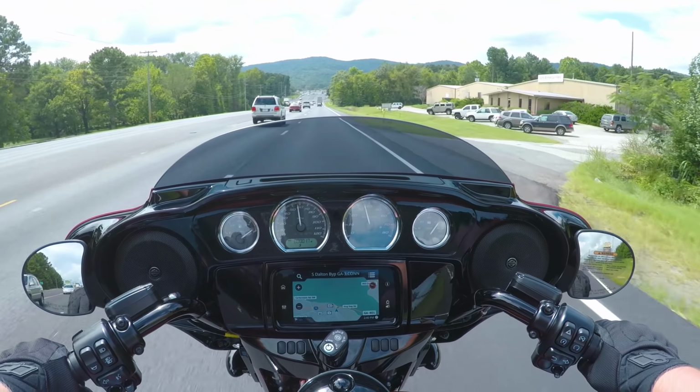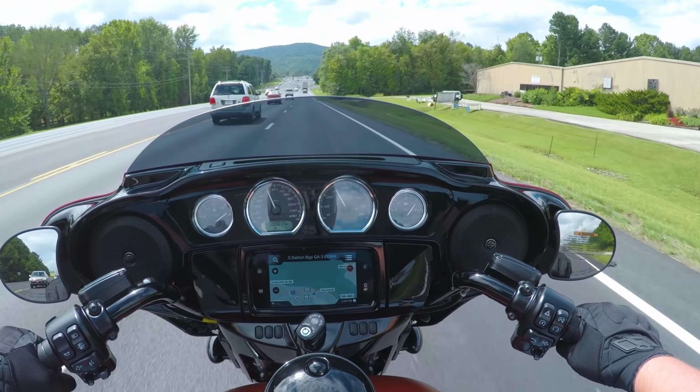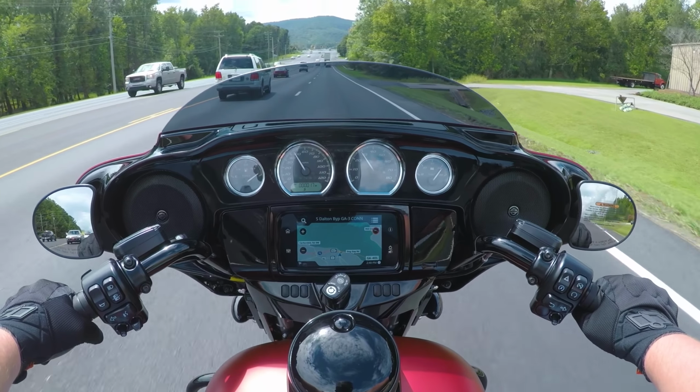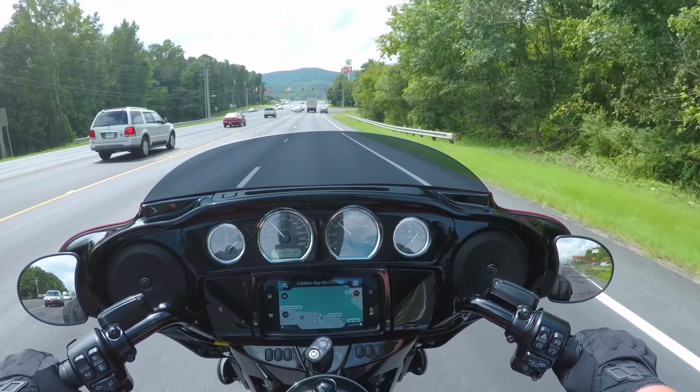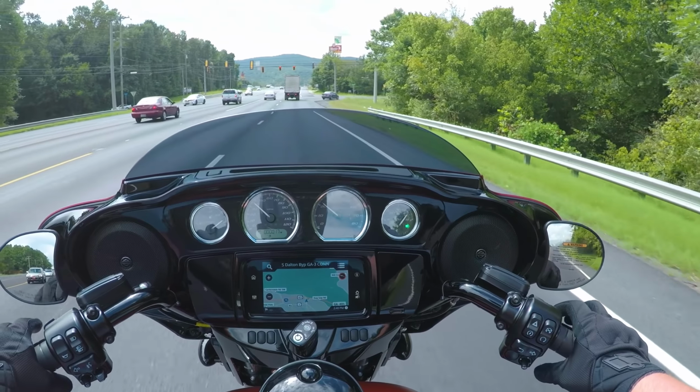I hope you guys could hear the Milwaukee-Eight and that beautiful exhaust note right there. That was just fantastic acceleration, super smooth, super loud, sounded great. Oh dear goodness, that sounds awesome.